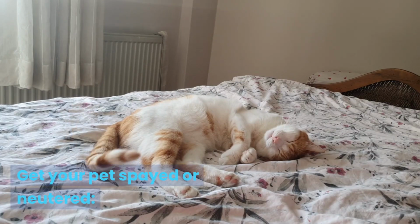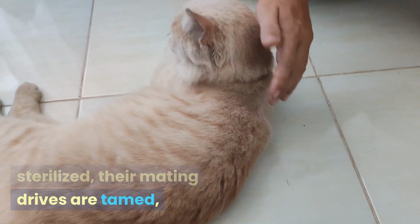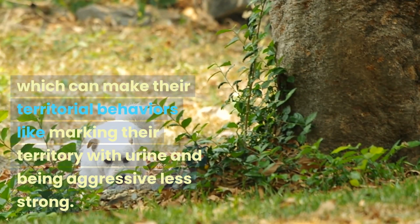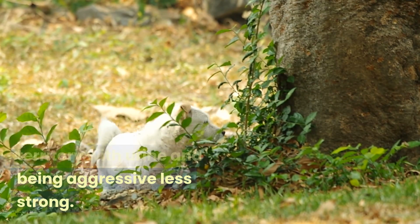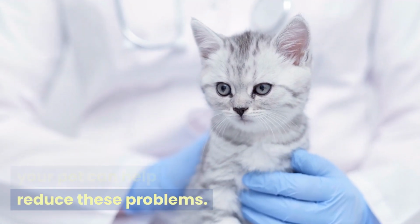Get your pet spayed or neutered. When house cats are sterilized, their mating drives are tamed, which can make their territorial behaviors like marking their territory with urine and being aggressive less strong. Neutering and spaying your pet can help reduce these problems.